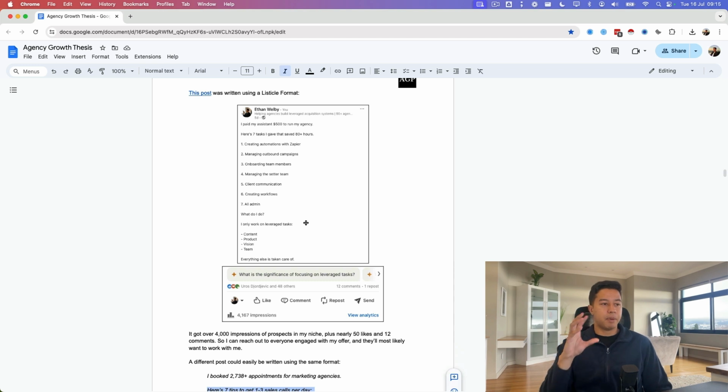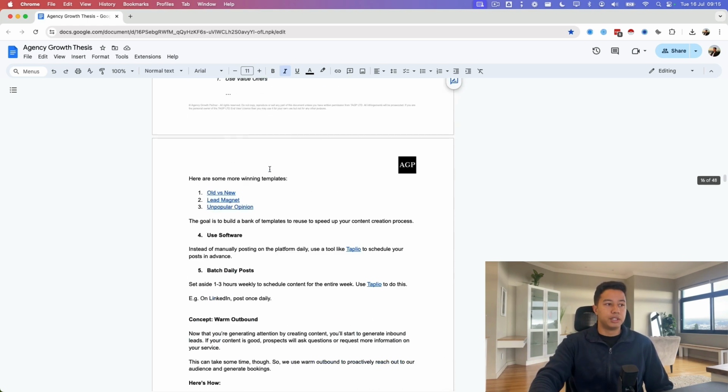So it's not that the post itself is like the best thing ever. It's that the template is proven to work, which means that we can put other information into this format and just do this repeatedly. So here are some more winning templates, right?